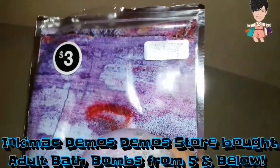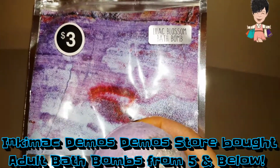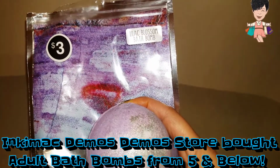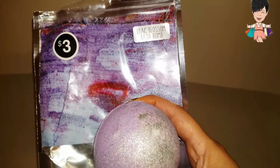Hi guys, I'm back and this is another store-bought bath bomb. This one was bought at Five and Below. They had a different brand that I did for you guys one time, but I went back this time and they had this new brand that I hadn't seen before. New to me anyway. This is Lilac Blossom Bath Bomb.